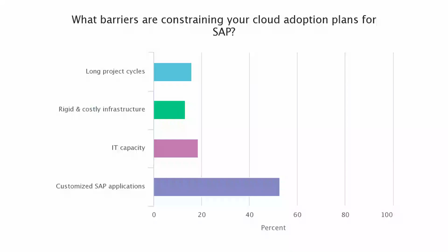Okay, it looks like many people have voted now. Pretty overwhelmingly, the concern is customized SAP applications. I know when I was at SAP, many of our customers did want to extend the application and tailor it for their specific needs. We hear that a lot. That is a big risk, and we'll address that going forward around some of the ways we've been able to help customers address that risk.